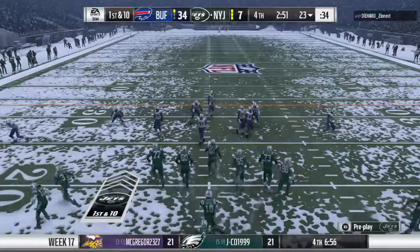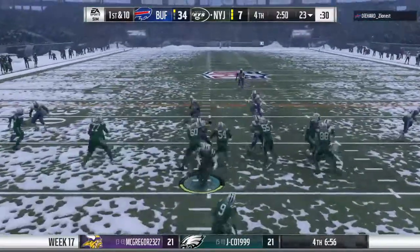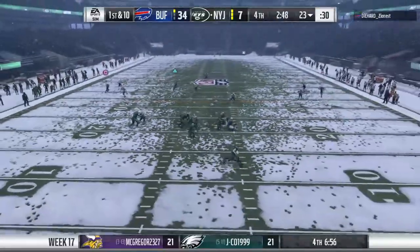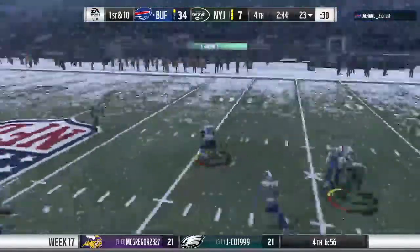Okay, so let's face it, though. Who's happy about this play? Fantasy guys, right? Yeah. The analytics will tell you one thing or another. Has a bad play on one hand, a good play on the other. Oh, you saw that one coming.